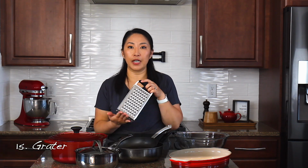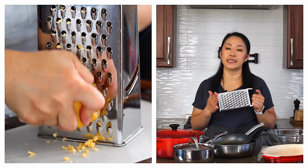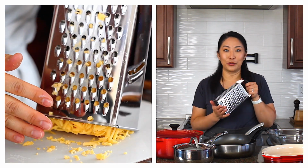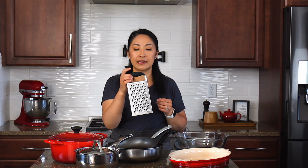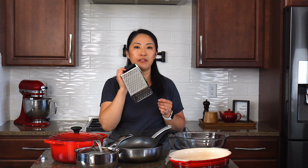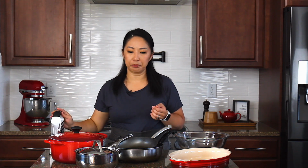This is the grater. I love a grater for shredding cheese, potatoes, anything. It's a very well used tool in my kitchen as well, so I think it's really important to have one. I've gone through multiple different graters, and I've been using this Oxo one for the last 5 years, I believe, and it's really sturdy. I love this one and highly recommend it.